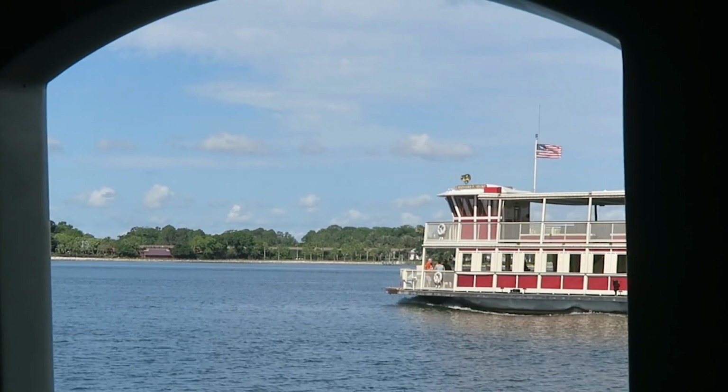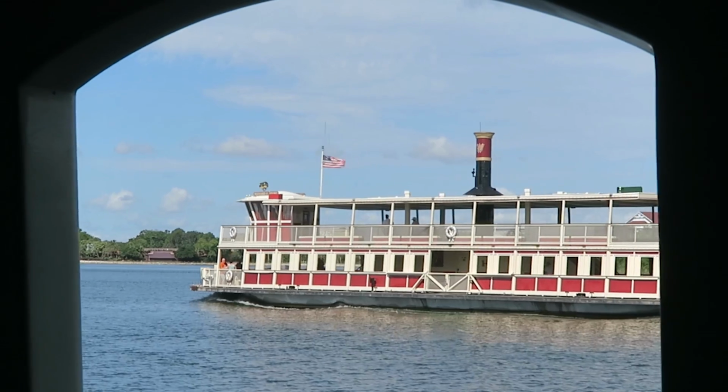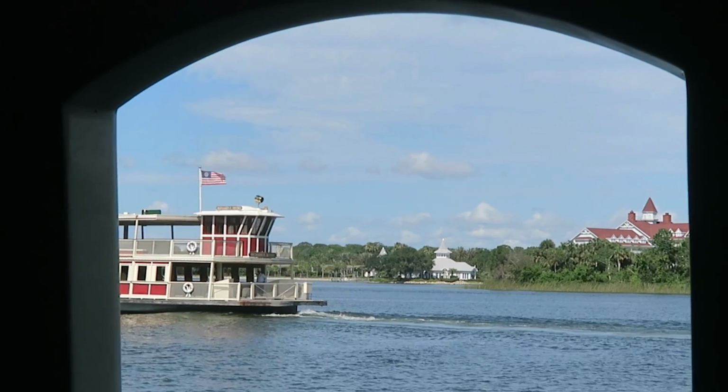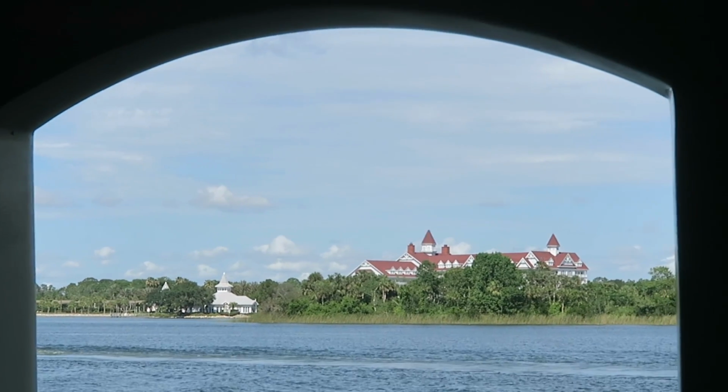The monorail and ferry boat take about the same amount of time, but if there is a long queue for the monorail, your best bet is the ferry boat, especially if it's already at the dock and taking on passengers.